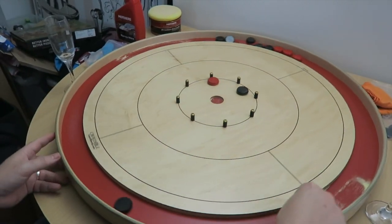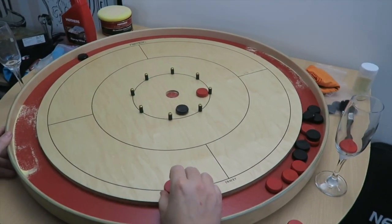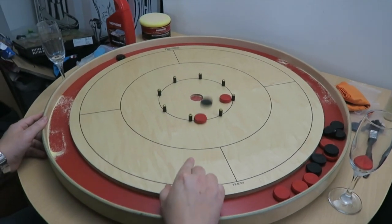So we are back from the movie, and Ian is doing some crokinole practice because he has some tournaments and stuff coming up.